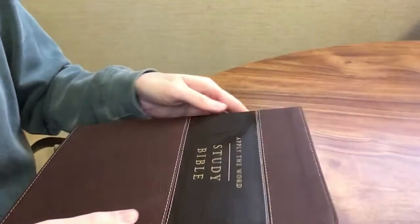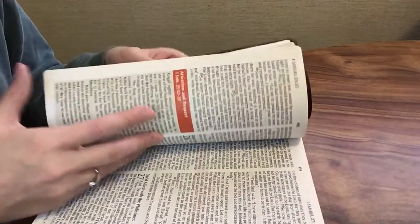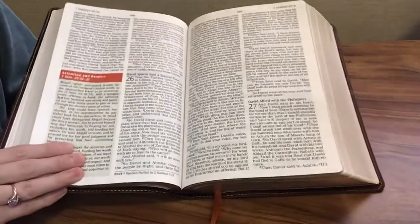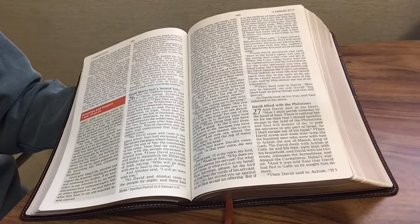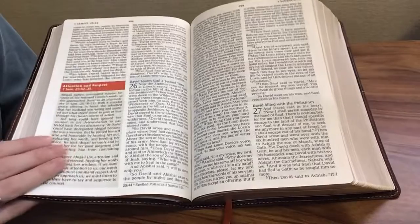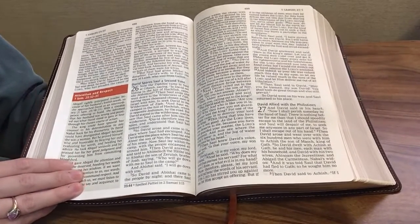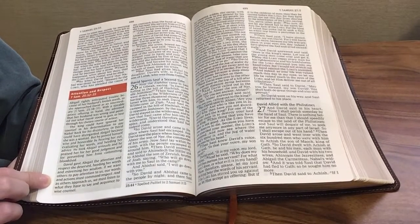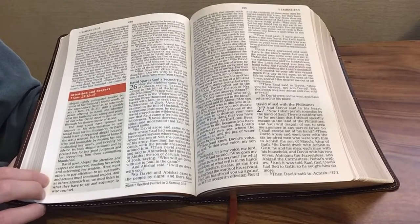So before I finish up my review here, let me just real quick pick an article to read to you so you kind of know what to expect, because even though I had the Bible fairly close to the camera, you may be able to read some of it. It's nice to know what to expect before you purchase a Bible. I know I've looked up a lot of reviews for that purpose when I'm looking at purchasing a Bible as well. So here's one, I'll just pick a shorter one. This is in 1 Samuel 25, verses 32 to 35, and it's called Attention and Respect.